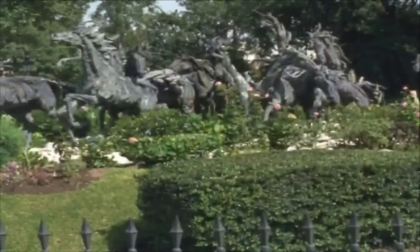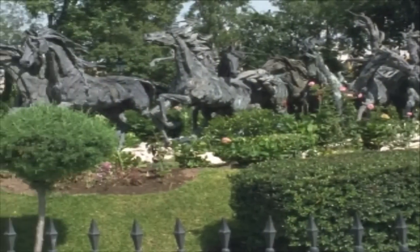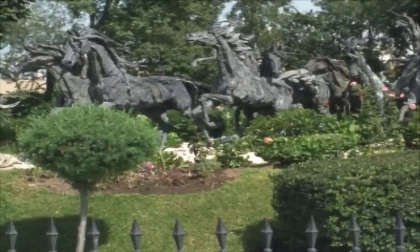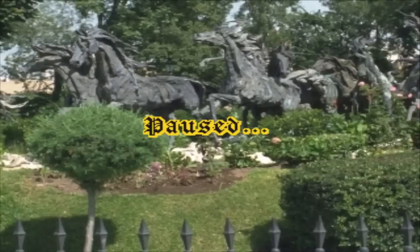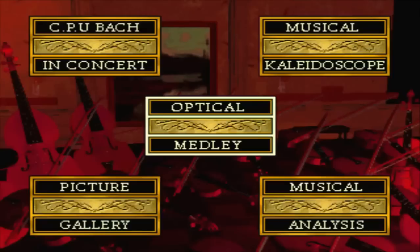So what, did you switch it to the visual medley and now all of a sudden it's broken? Not a fan. Yeah, we're having issues with this. Oh no. I guess this is why they said that this game didn't emulate very well. Well, I think we can at least show these off, but we're going to have to go back to the main concert mode in order to actually show what it does.